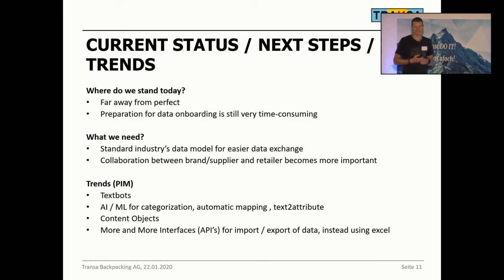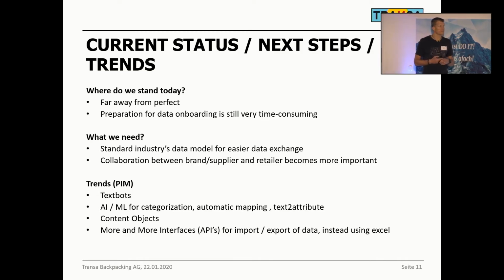And some trends: TechSpot, it's really a big thing. Twice a year, we get around 1,500 new products, and for every product, we write the text ourselves. So it could help to categorize the products and, for cheaper or less important ones, just do it with TextBot or get the text from our supplier. AI and ML for categorization, automatic mapping, as well as extracting attributes from text will definitely help. Also content objects, for example Gore-Tex technology or sustainability labels. If we can build content objects in PIM, we can link them to categories or to some products. That would be nice as well.